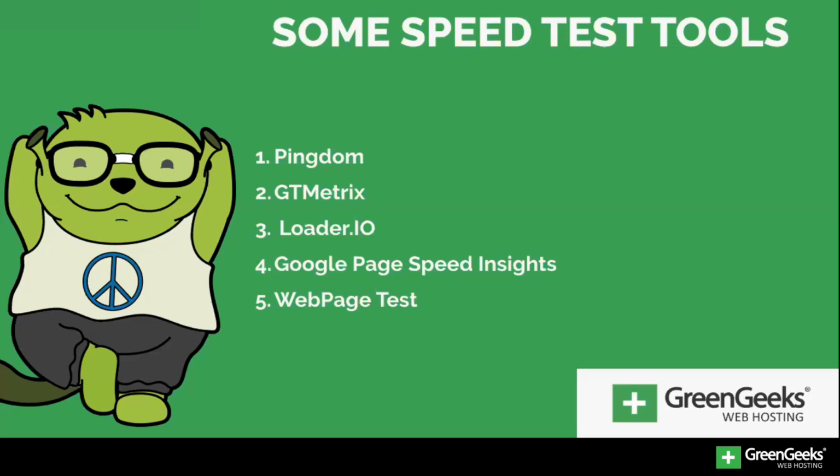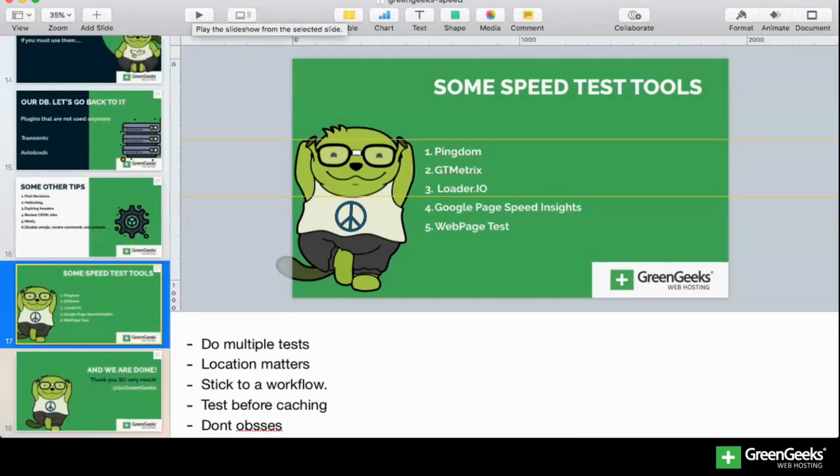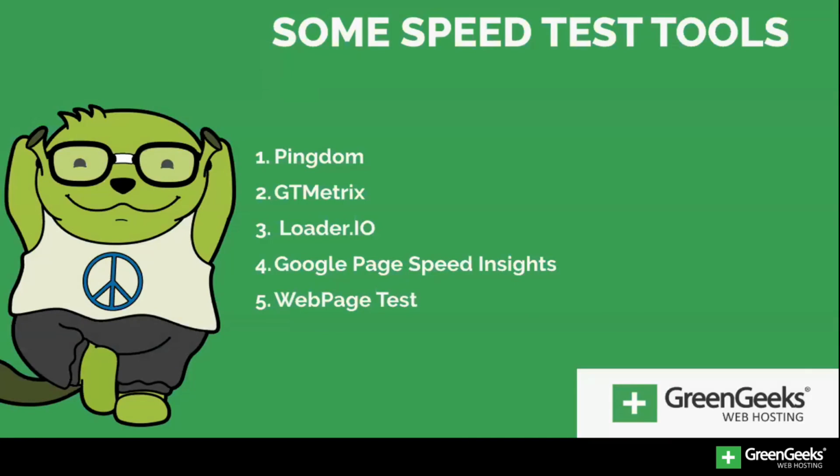So my takeaway here is do multiple tests. Location matters. It's not the same testing to Sao Paulo than from here. Stick to a workflow, like which tools are you going to use, what are you going to read, and what are you going to review. Okay? Always test before caching. As you can see, I actually tested. I reviewed the page when I was caching, and I made sure that everything worked as it should. If it didn't, I went back and reviewed everything.